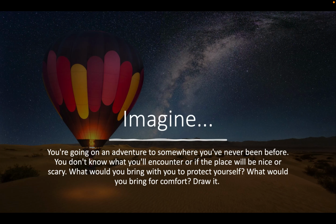So let's imagine you're going on an adventure somewhere that you've never been before. You don't know what you'll encounter, or if the place will be nice, or if it'll be scary. So what would you bring with you to protect yourself? What would you bring for comfort? As an activity, take a moment to draw it.